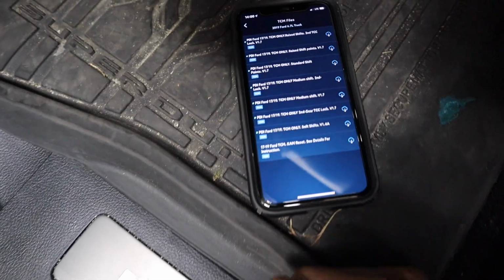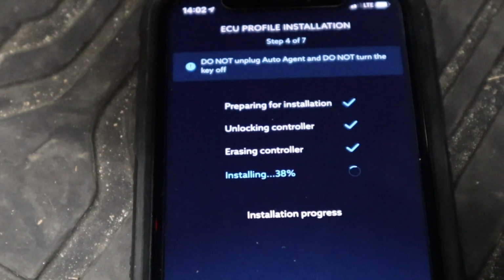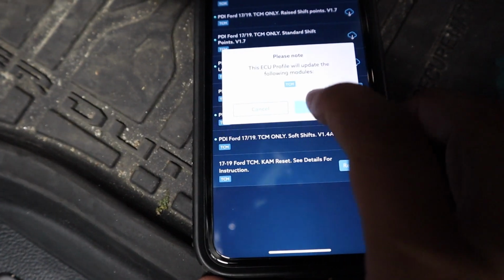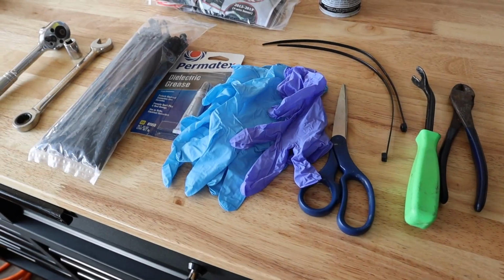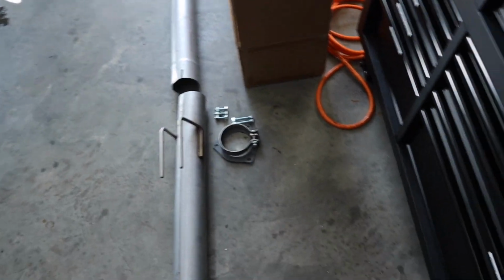Actually, before going into the exhaust, let's go ahead and take care of this. TCM CAM reset. Next step, medium shift. Alright guys, so all is well. Now it is on to installing this bad boy right there.